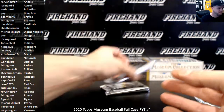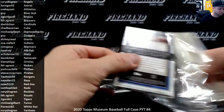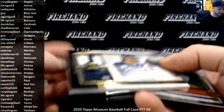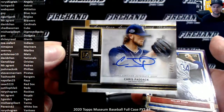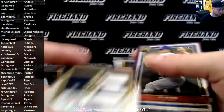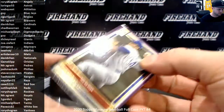Matsui. Lizardo rookie. Chris Paddack of the Padres, patch jersey auto to 25. And a Nolan Ryan to 99 for the Rangers. Purple border.